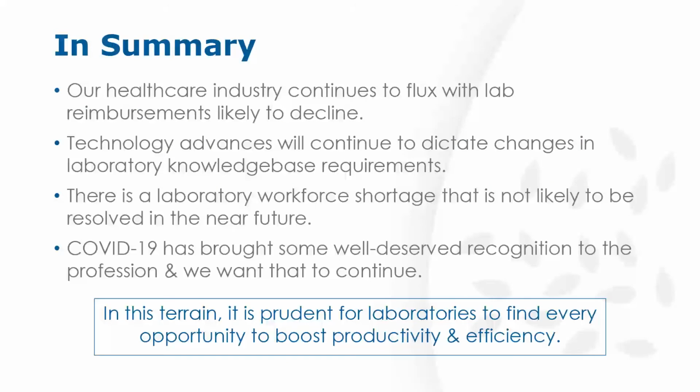And then in summary, our healthcare industry and our laboratory just continues to change and flux, and with PAMA coming down the line, we're expecting laboratory reimbursements to decline. We continue to have technology advances that are making changes in what the laboratory knowledge-based requirements are. We have a laboratory workforce shortage that is not likely to be resolved in the near future. Hopefully we can begin to move in that direction, but I think it's going to be a while before we actually see a resolution. But on the plus side, COVID-19 did bring some well-deserved recognition to our profession, and we want to continue that momentum. So in this current healthcare environment, it's really prudent for laboratories to find every single opportunity they have to boost their productivity and their overall efficiency.